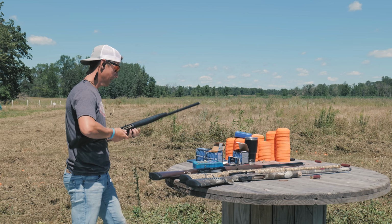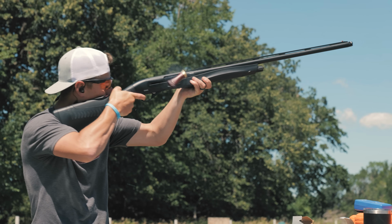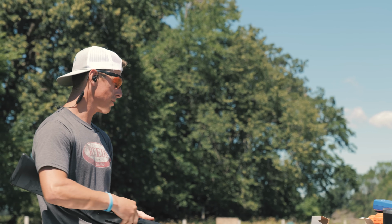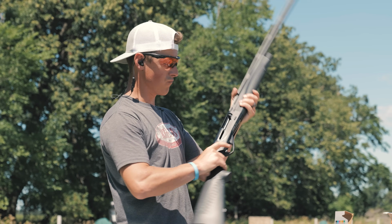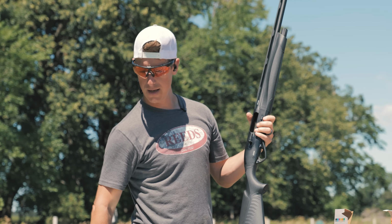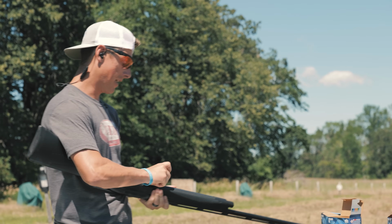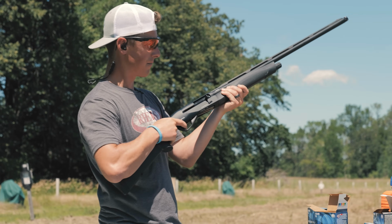All right, this gun comes in at 7 pounds. Interesting, I thought there'd be a little less muzzle jump with that ported barrel. Surprises me a little bit. Same type of issue I had with the Super Black Eagle 3. I have shot this gun in review. It was very reliable in that review.